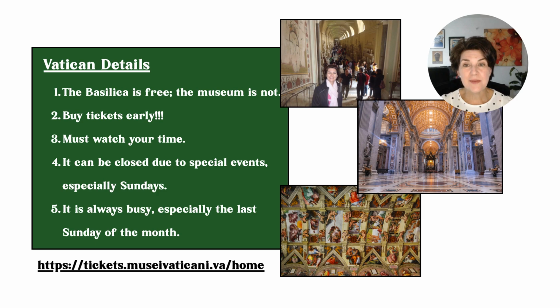So the details about this particular attraction: there are 2 different things. There's the Basilica, which is the church. So when you see an Easter service or an Easter Mass on television, that's the Basilica. And that is free. So you don't have to pay an entrance to go there, but expect lines. The museum, though, has a fee.